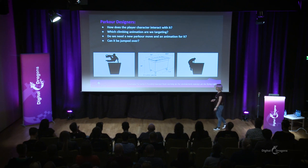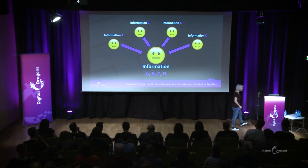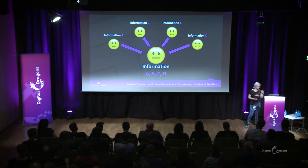Parkour designers will not care about where it can be placed, or whether it is red or blue. They will care about how it interacts with the player. Maybe we need a new set of animations for it, or maybe it should be a very particular size in order to trigger particular animations. And getting all that information is very important for me, because that way I can make sure that everybody is getting everything they need from my concept art and nobody is left disappointed or confused.